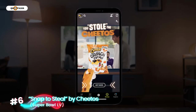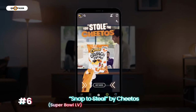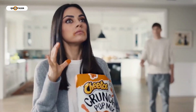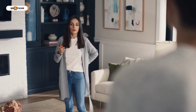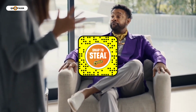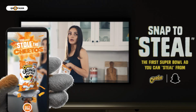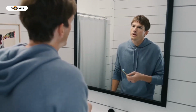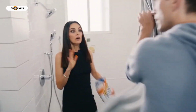Number 6, Snap to Steal by Cheetos, Super Bowl 55. Cheetos launched their Snap to Steal campaign with an ad starring Mila Kunis, Ashton Kutcher, and Shaggy. Part of the campaign was a QR code ad that gave scanners a free bag of Cheetos Crunch Pop Mix. The snack brand also partnered up with Snapchat to give out free bags of the same treats. Fans were asked to scan the ad through the app's lens whenever it shows up on the screen during the game to claim their free snacks.